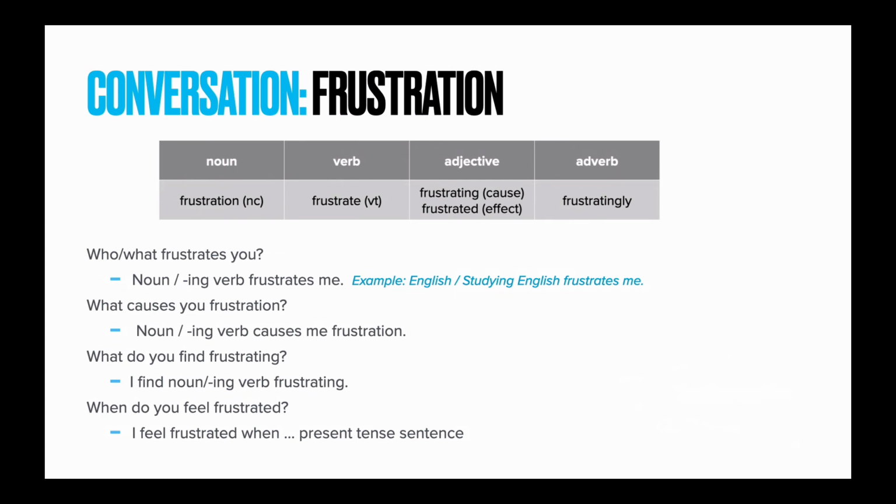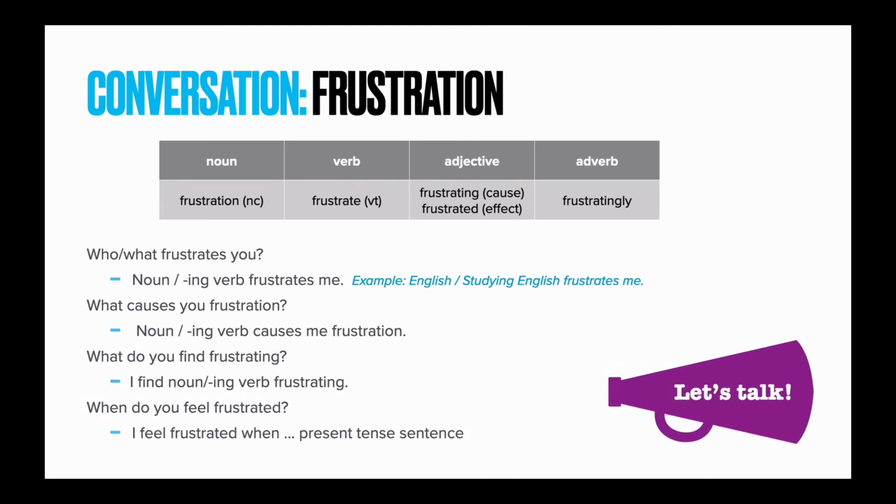Another thing to notice is that the syllable stress changes in the word family. In the noun, we say frustration, with the syllable stress on the second syllable. With the verb, adjectives, and adverb, the syllable stress is on the first syllable. Frustrate, frustrating, frustrated, and frustratingly. Okay, so let's pause the video and answer these questions using all the different forms of the word frustration.